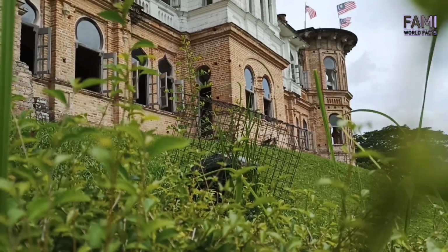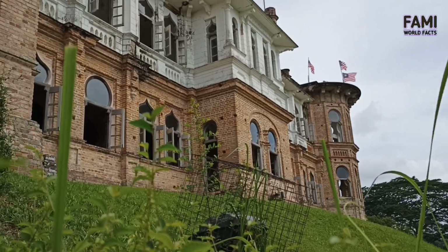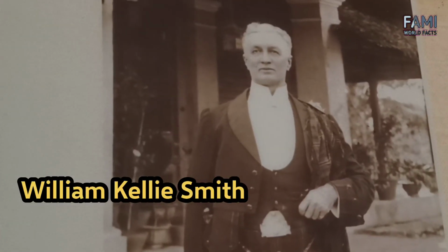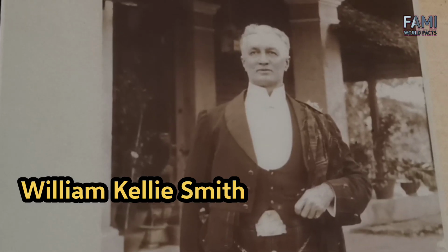Judging by how impressively large Kellie's castle is, the mansion was built neither by a colonial officer nor by nobility. Who was the owner of the mansion and the estate surrounding the mansion? William Kellie Smith was an estate owner who made his fortune from rubber plantation and tin mining.